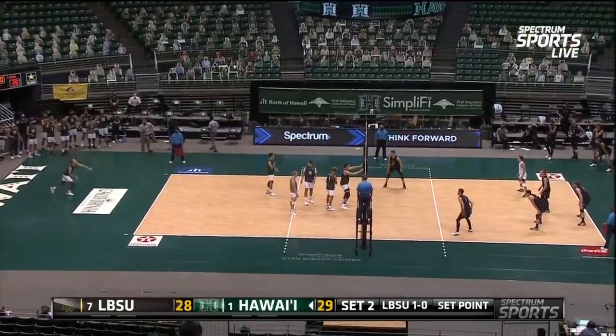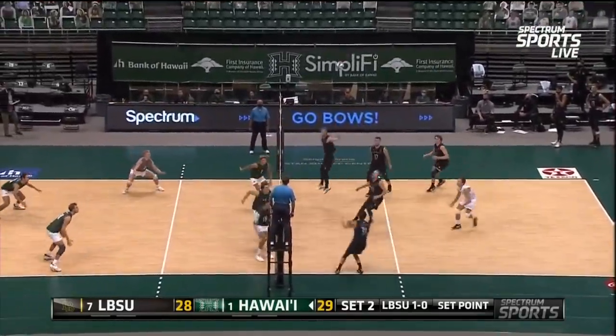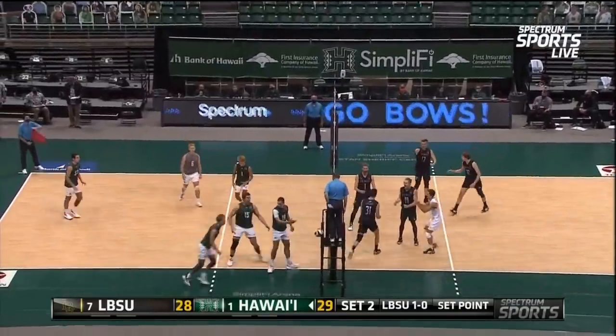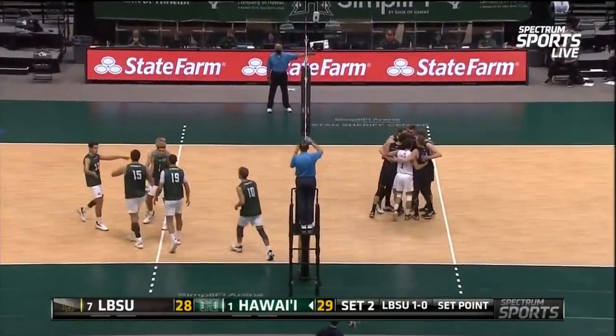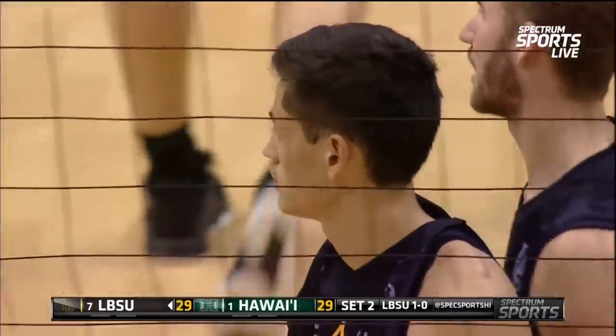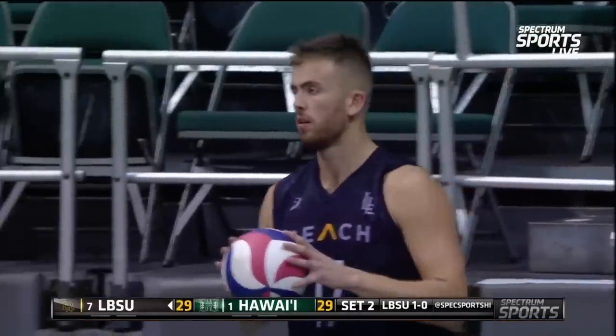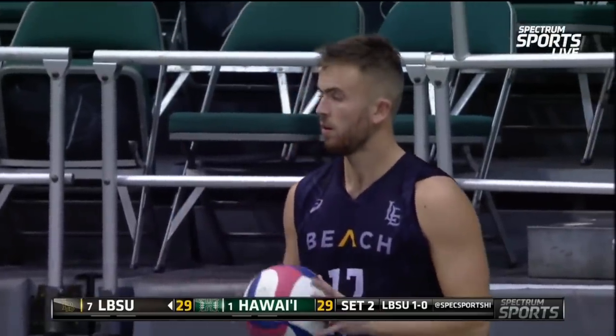Hawai'i serving for set two again. Two-hand pass by Siegfried. High and away it goes to Olivier. Off the block and down. And this second set that has been so tumultuous, such a roller coaster ride, both on and off the floor, is tied for the 9th time.